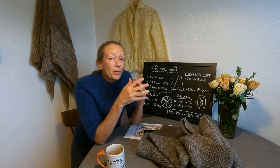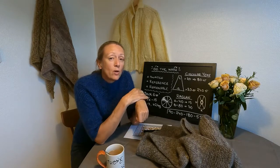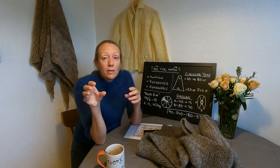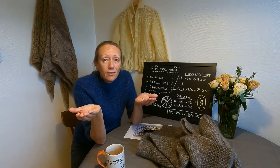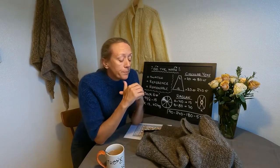And I have seen, in different knit-alongs and so on, people who have done their swatch exactly, but still the garment doesn't fit. Because in the end, they haven't held that perfect gauge through the whole garment.